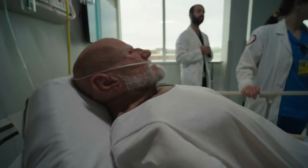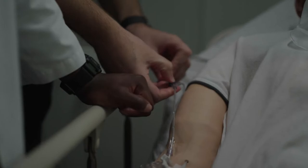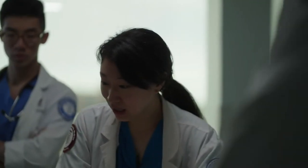The simulators can have drooping eyes, strokes, they can seize, they can become unconscious, they breathe, they hear. Can you hear us? They talk. What's going on? They have heart sounds, bowel sounds, lung sounds, just like a real human being would.